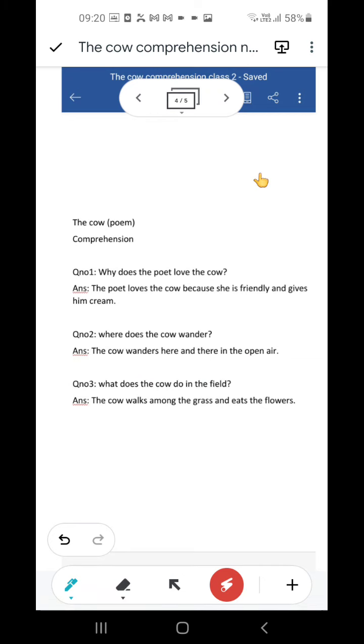Question number 3 is, what does the cow do in the field? And the answer is, the cow walks among the grass and eats the flowers. This is all about the comprehension part of the poem, The Cow.